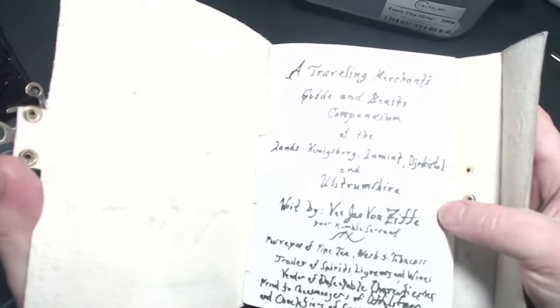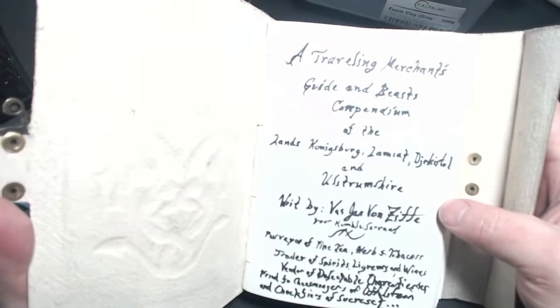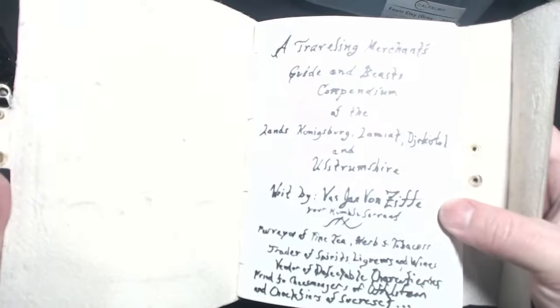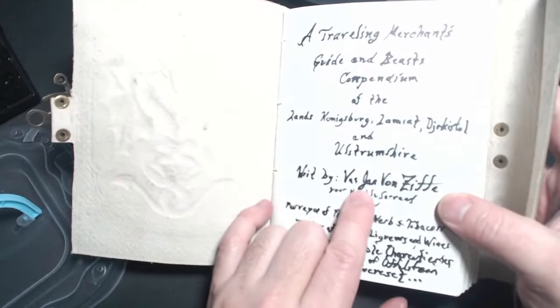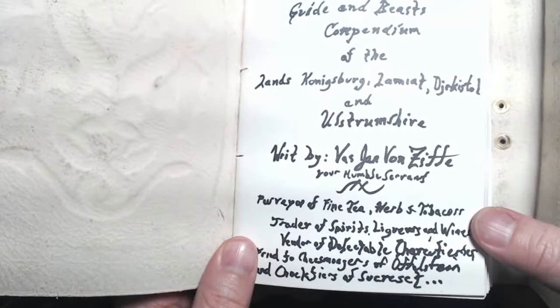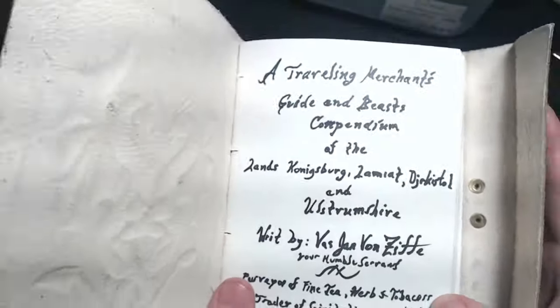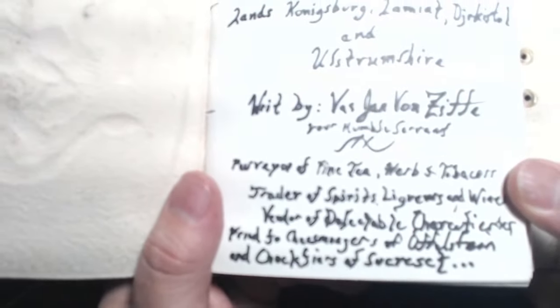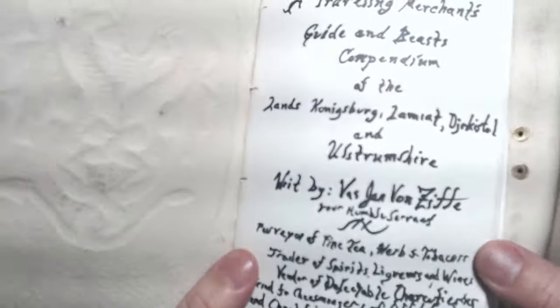So it was a traveling merchant's guide and beast compendium of the lands of Konigsberg, Lonimiat, Jurkestal, and Ulstermire, and then a little character named Vassian von Ziff, your humble servant. And then right after he says he's your humble servant, he goes on to brag about all the cool stuff he sells. This is basically a book slash business card. So he's like, hey, I made this book you'll probably find super useful. While you're at it, here's all the stuff I sell. Buy the book.